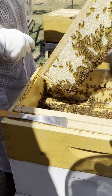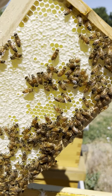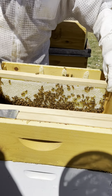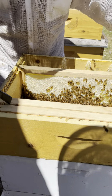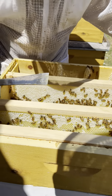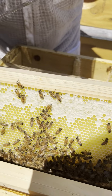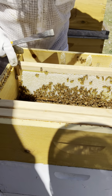Oh, wait. This is not all capped on this side. See that? It's not capped right there. This one has some spots. So we might find some uncapped in the next bit. Yeah, that one's not either. So that's where they've gotten to. They haven't finished the box, so you can see the difference. And that one's not either. See that the bottom stuff isn't capped. It's got honey in it, but it hasn't been capped, so they're still getting the moisture out of it to get it to the proper percentage.